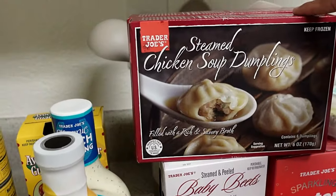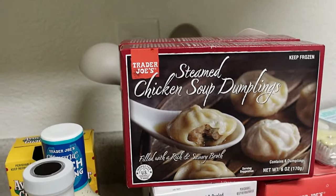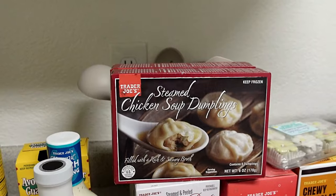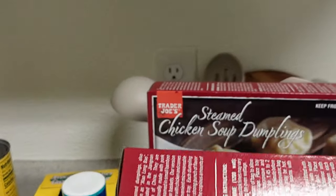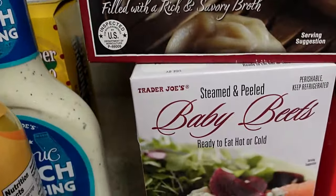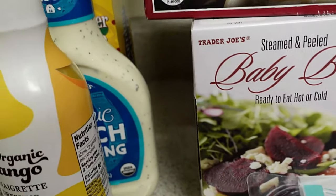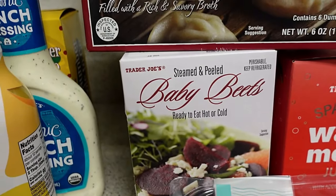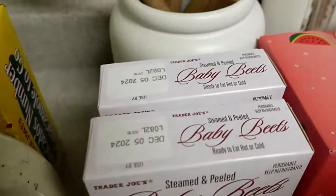So I did pick up two of these steamed chicken soup dumplings. She can have this for dinner along the side of some vegetables. They are so delicious. So I did pick up two of those. Down here, I did get some baby beets, and they are steamed and peeled. I really love Trader Joe's beets, so I got two of those.